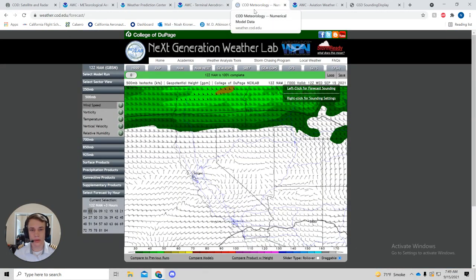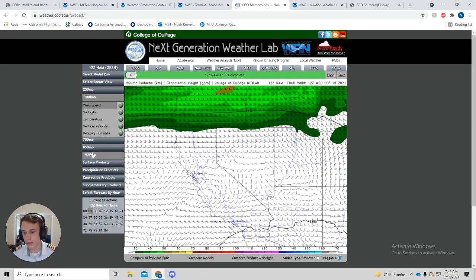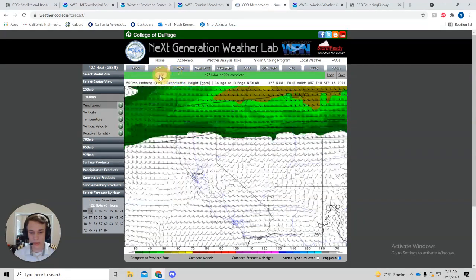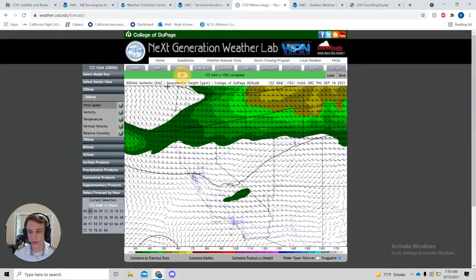As for our NAM here, I wanted to look at two things. One, the wind speed here at the 500 millibars. We can see throughout the day those winds are going to get stronger. They are going to pick up in the Central Valley.